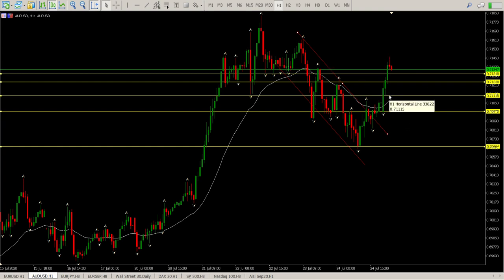So I'm looking for 0.71115, alternatively 0.70975. Those are the two areas that I would like to see us come back to and test. If we don't get it, then we're looking at these other levels here. Okay, so 0.71310 and 0.71238. With a strong start like this in the morning, I would want to see some structure and then a breakout to the upside.